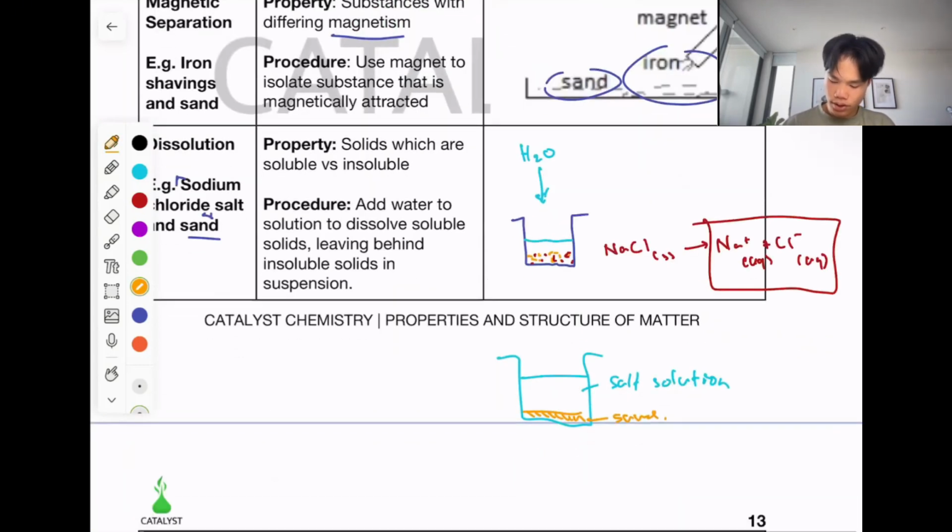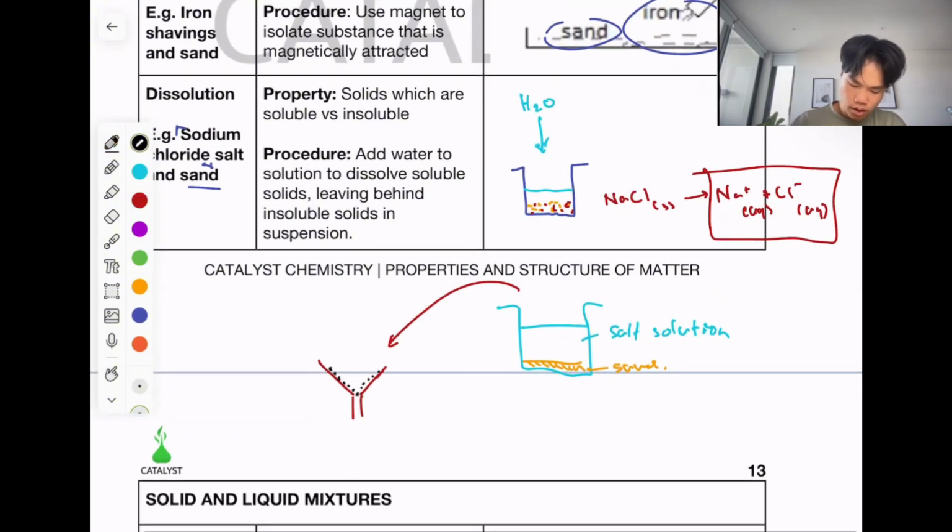We've got salt solution and sand. So number one, you could pour this into a filter funnel with filter paper inside. Say you had it like this, filter paper. And you'll notice that the solution would pass through and you'll be left with the sand in the filter paper because it can't pass through the smaller holes.